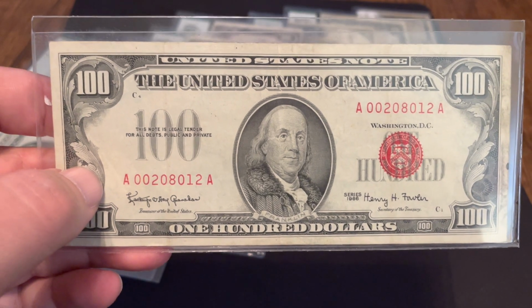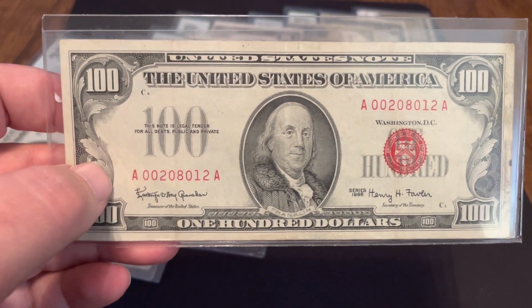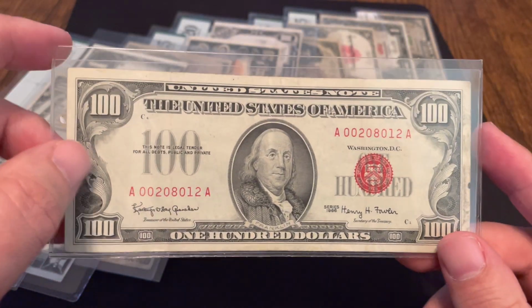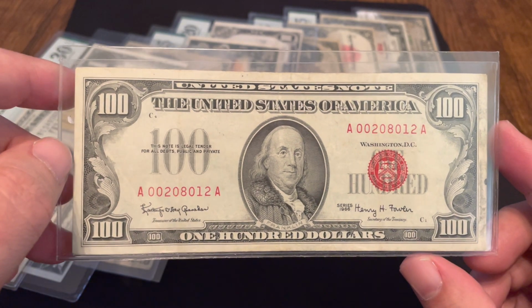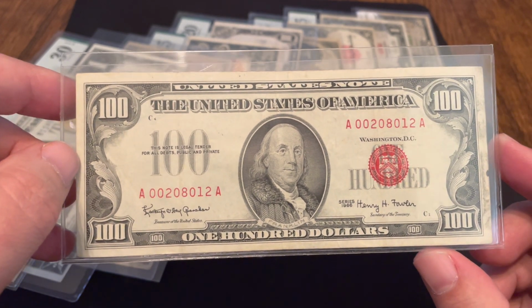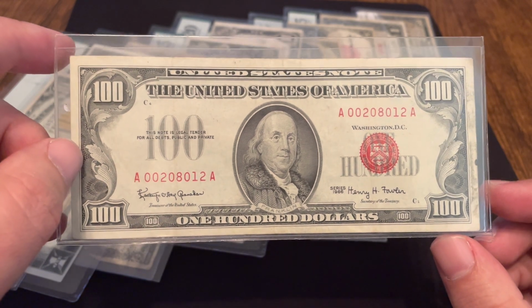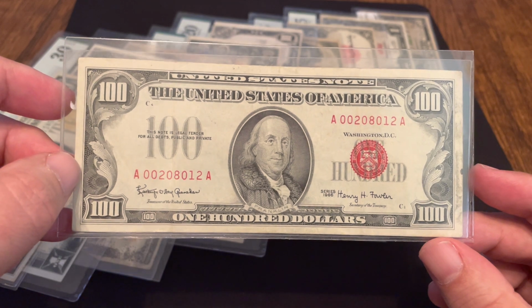So rather than printing up a bunch more 1s, 2s, and 5s, I should say 2s and 5s, they just said screw it and went with the 100. We'll pump these out. There are people watching this video that were alive when these were made. So these are current. I've heard stories of people still getting these at a bank. Yeah, they're few and far between, of course. It's a $100 red seal.